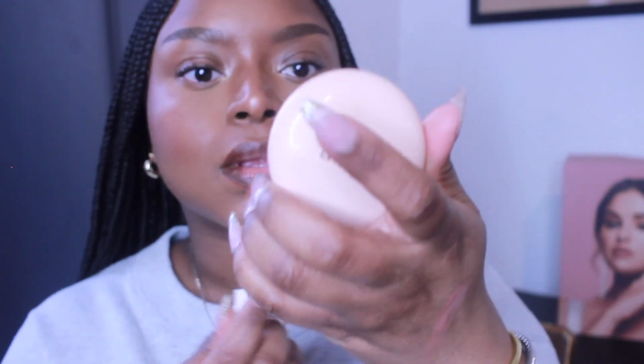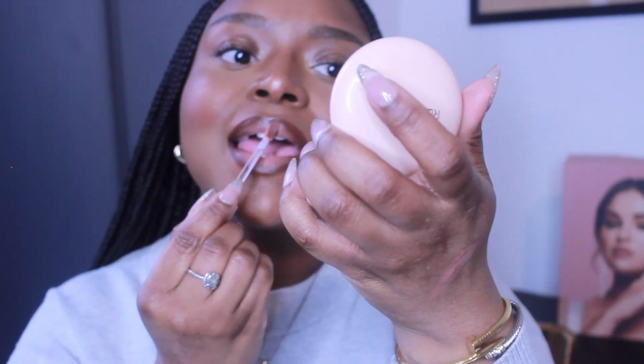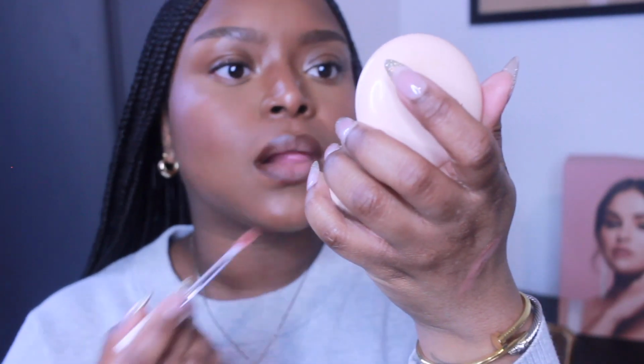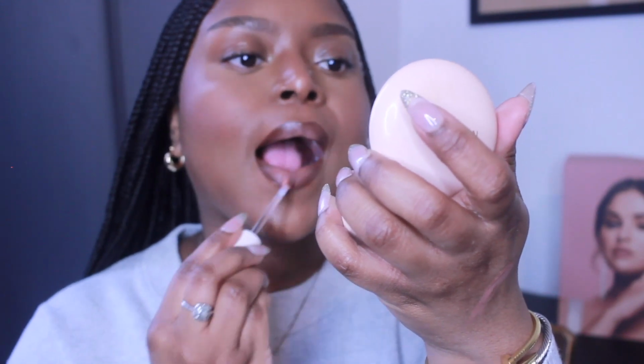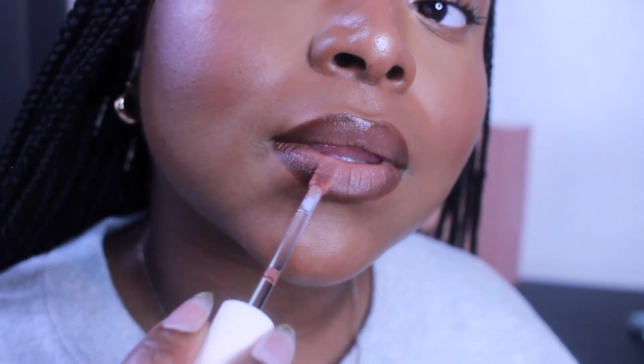So far, so good. This applicator really works to blend in that product on your lips so nicely. I like that. That's a good nude. That's so good. Topping it off with the lip gloss is a must for me. Oh yeah. Perfect way to seal the deal.